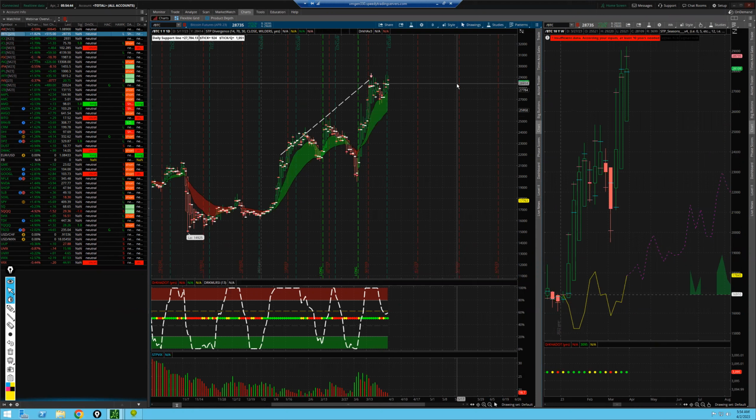Okay. So again, if you're part of the alert service, looks like I'll probably be doing a trade Monday morning unless there's a gap down or something on Snap-on. And we'll keep an eye on some other opportunities there this week as well.